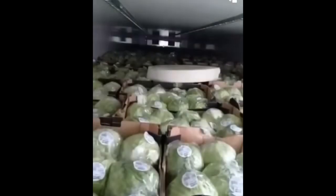These are some stills from a Spanish driver that uploaded, and you can see what happens. Full load of lettuce, absolutely ruined. And what they've done is just cut a hole in the roof. Not only is the lettuce ruined, the trailer's ruined, and that's how they get in without us noticing.